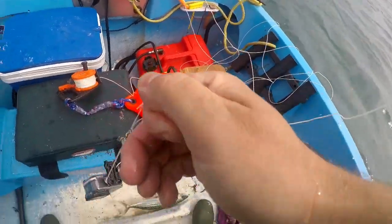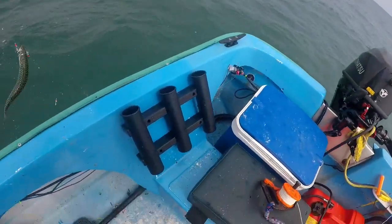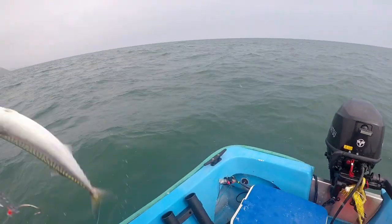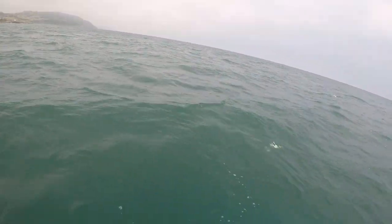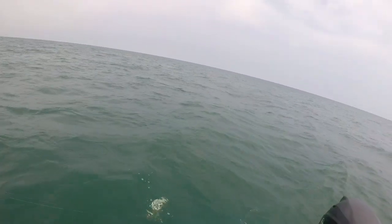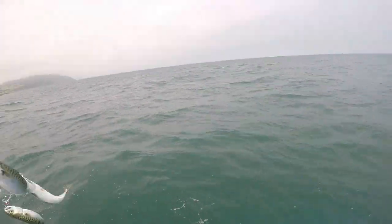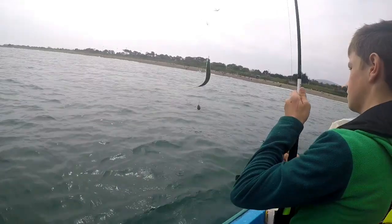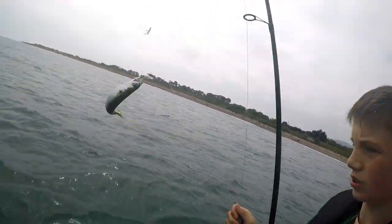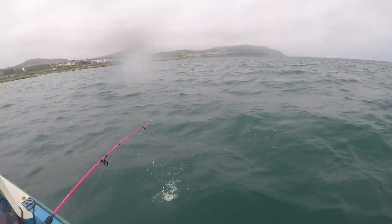We all have fish. Four on. Go on, keep going. Oh, they're nice big ones. Come on. Eric on again, guys. And one of the girls on again with some more mackerel.